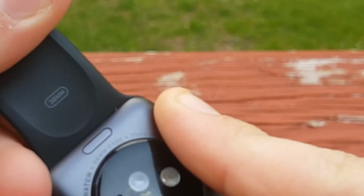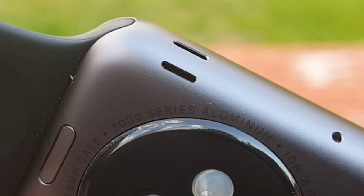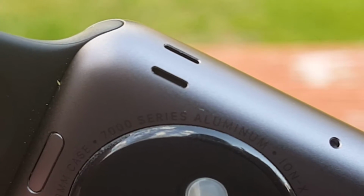As you guys can see, it's recording right now. And I'll show you guys the speaker. The speaker's right here. I have to give it to them. The speaker's not bad on there. You can definitely do a FaceTime audio call very easily on there, which I've done quite a few times. It works very well. As you guys can see, this is very similar to the iPhone layout. So I just stop.